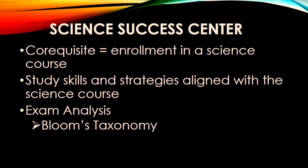Lock in on the level of abstraction that the instructor is working at, which is difficult to explain without a taxonomy. Yeah. We do it in the Science Success Center to get exactly what you're saying. Students just don't understand where they need to be at their level of comprehension. So this is a way to get them to reevaluate how they've been studying, what they've been doing, and hopefully improve their performance, not just in the science course that they're in, but in other courses also.